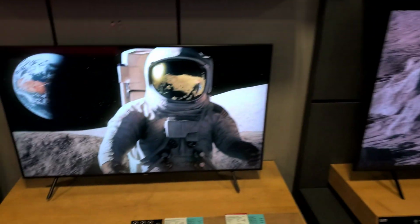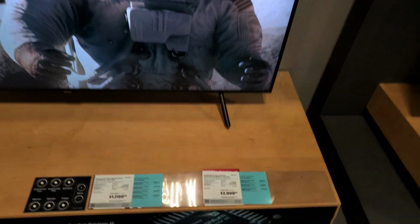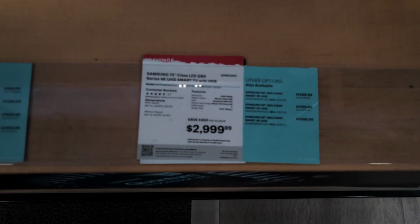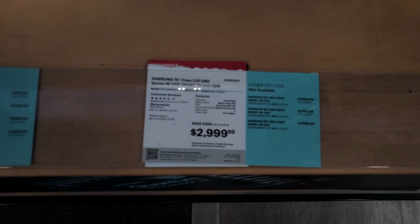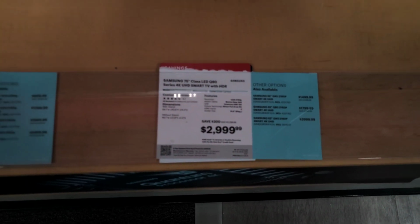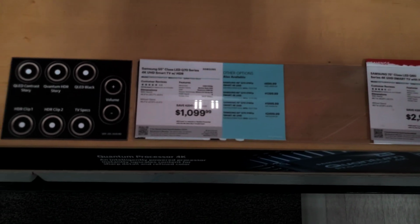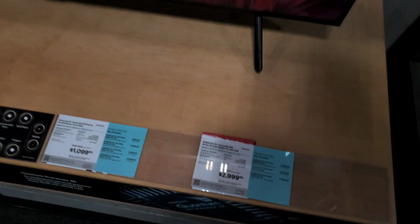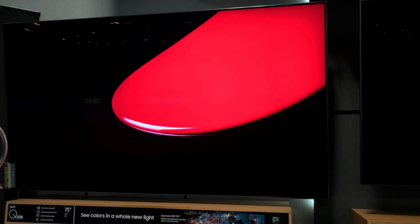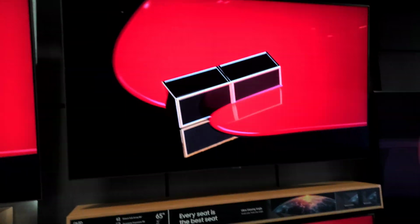Their whole lineup. Q70R, but the Q80R is at this moment $3,000, which is interesting when you look at the 75-inch Z9F, which is cheaper. And the Z9F is actually comparable to the Q90R, not the Q80R. So that shows you the value of the Z9F at that price. Though Samsung does not play around with their demos though.